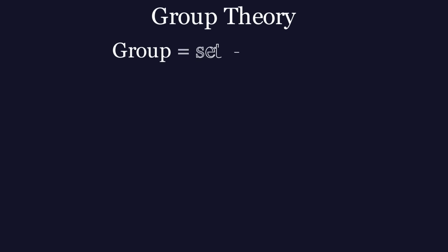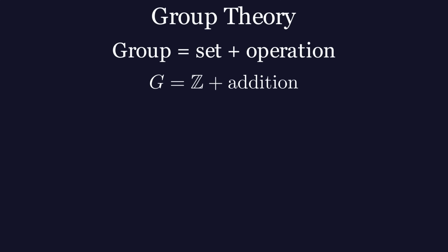Group theory is a part of mathematics that studies groups, which are collections of elements combined with a particular binary operation. Binary means that the operation is performed on two elements. Imagine we have a set of all integers. From this set we can form a group G together with addition. We could use any operation we want. We could even define our own operation, but we will use addition for simplicity.